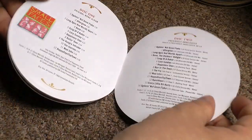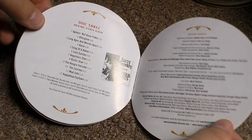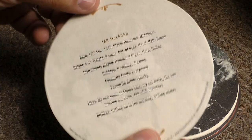And there you go. There's all the credits, all the songs that appear on the discs. So there we have it. That's the booklet looked at. And again, the artwork's reproduced as well. And here we have kind of a profile of each member of the band. That's Ian McLagan, and there's Kenny Jones.